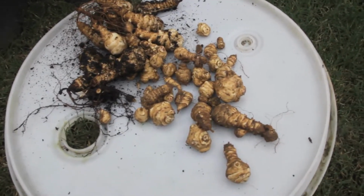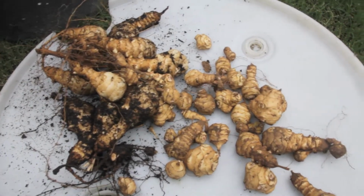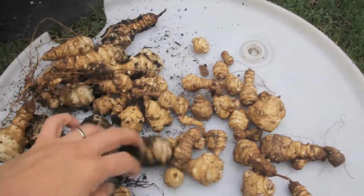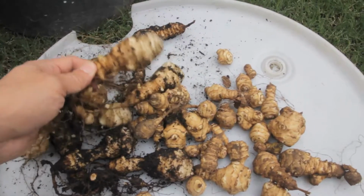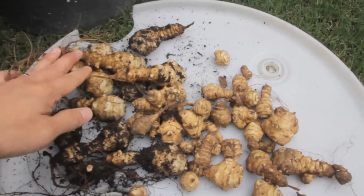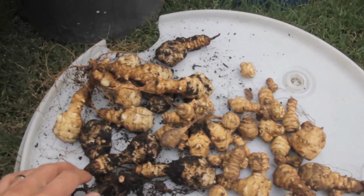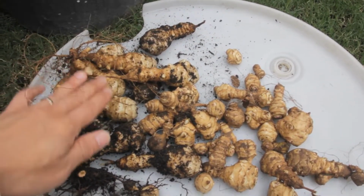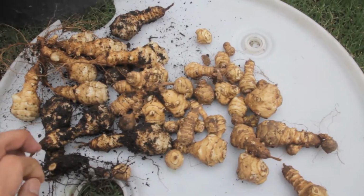I'll give you a bit of a zoom. So they're quite a decent size. There you go, here's a large one. So people would normally consume these by boiling them, and if you can imagine preparing potatoes, that's how you would prepare these.